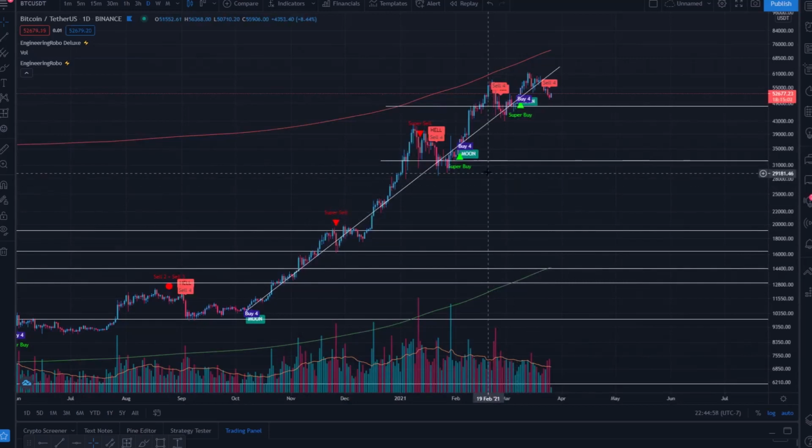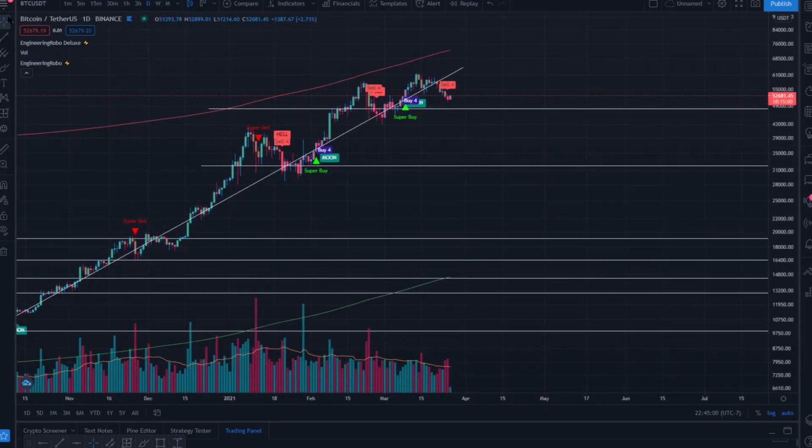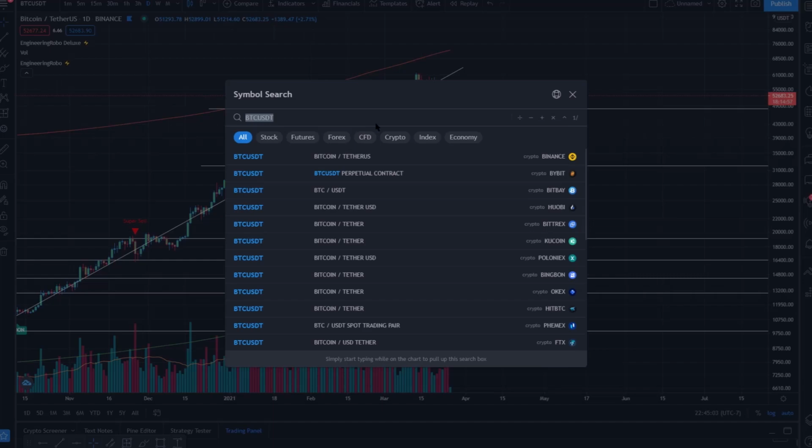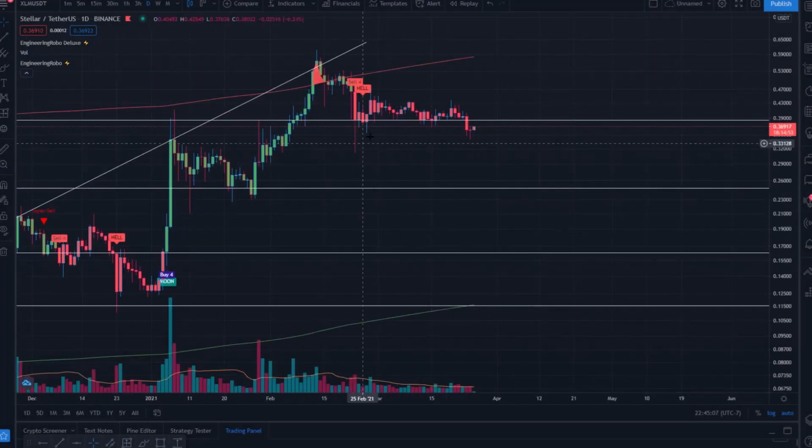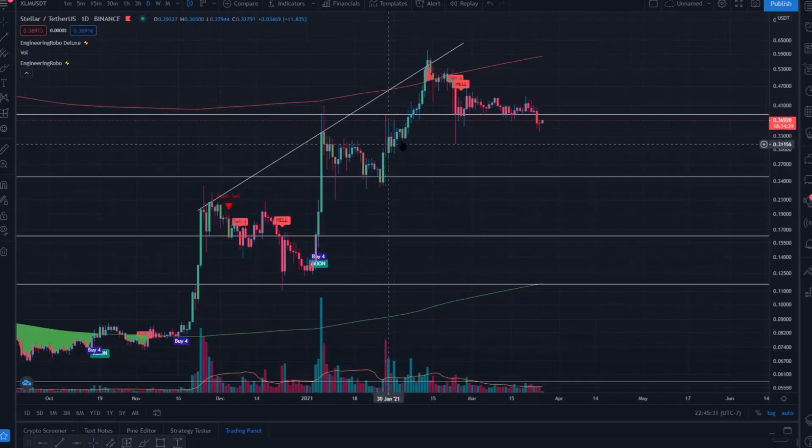Now, watch closely for EngineeringRobo's buy and sell signals. Look out for the breakout of this pattern here. We seem to be interacting with these consecutive lower highs. We will have printed a lower low if we break into the 30-cent range, but I believe we should find support along 30 cents. If not, then new analysis is required.